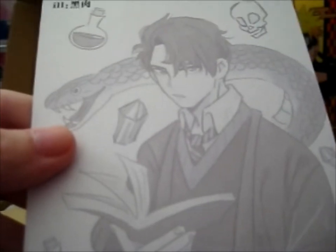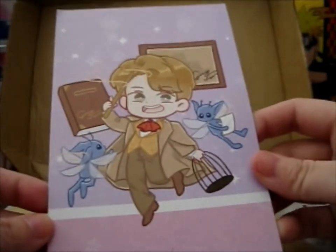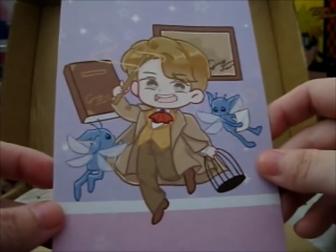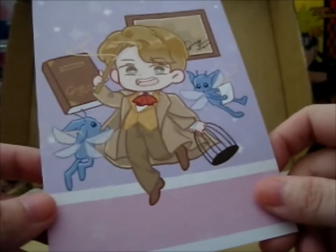No idea what it says, obviously. So then next is a very cute Gilderoy Lockhart, and some blue Cornish pixies. And it's his own book, well, with that useless cage.